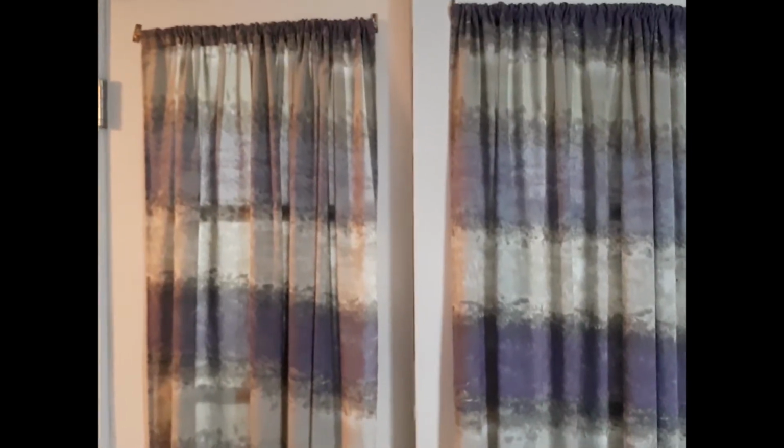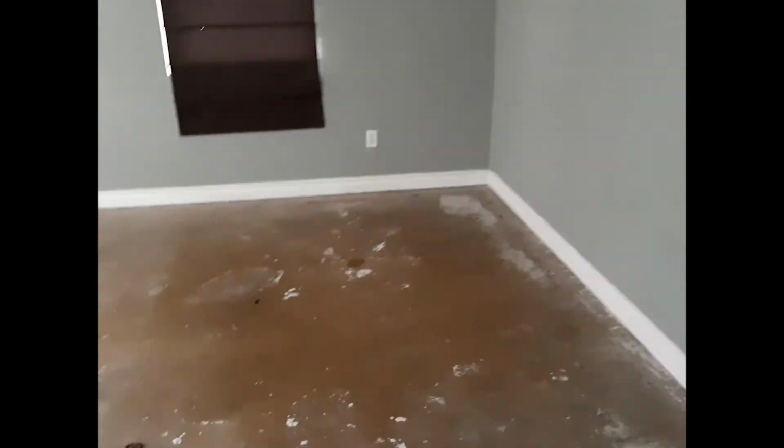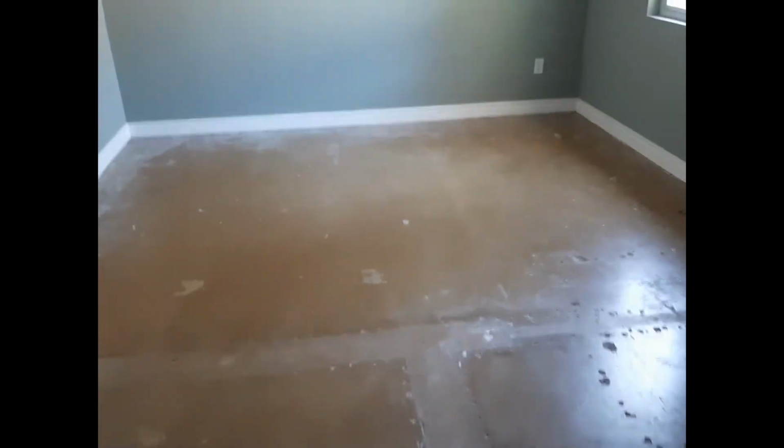From there, you have these French doors. Sorry about my finger there for a second. Anyway, the French doors lead into the master bedroom. This actually used to be 2 bedrooms. As you can see, they took out the closets, separating them, so now it's one big bedroom.